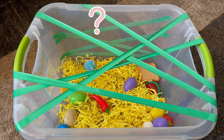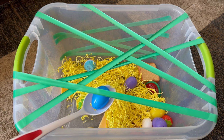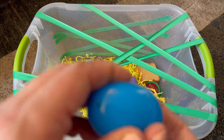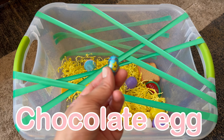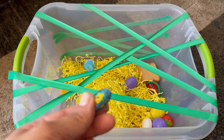All right. I wonder, what color should we get next? How about this little one here? Up. It's a blue egg. Let's see what's inside the egg. Wow, it's another chocolate egg. Can you see that? Yummy. Yum, yum, yum.